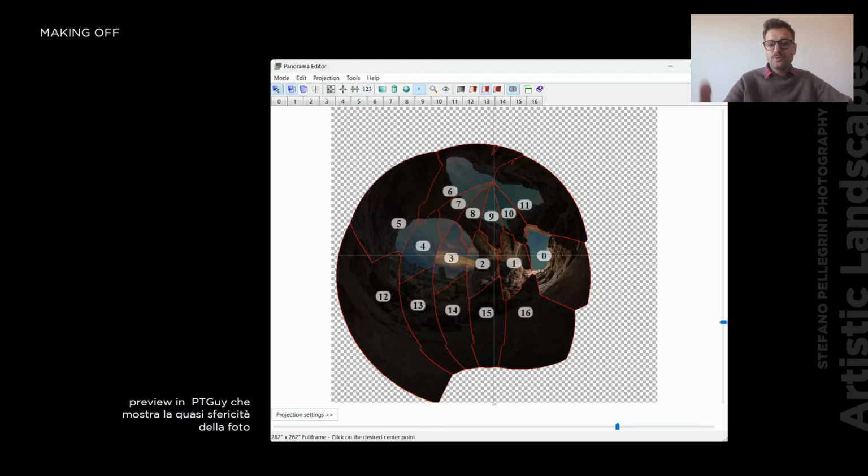So even if we saw just 4 pictures for the light painting, it was actually more pictures that I had to blend together to have all the pieces lightening up, because it was a big place. So I had to light up small pieces of rocks and then merge everything together.